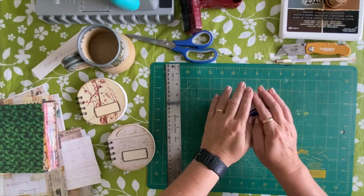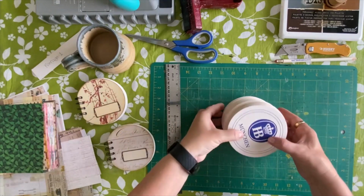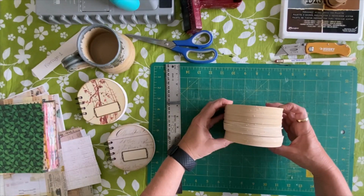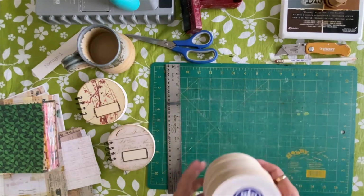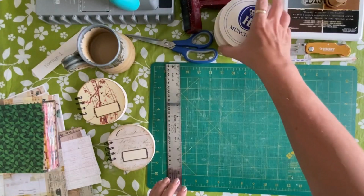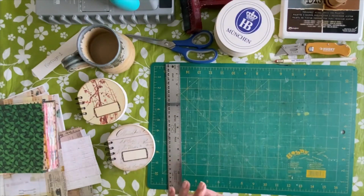I did keep these round ones. I don't know why. I just kept a little stack of them, and I do have a stack. This is only half of them. So I kept these. And I grabbed them out of the pile and I kind of put them at the top of the pile thinking I'm either going to do something with them or get rid of them, recycle them.